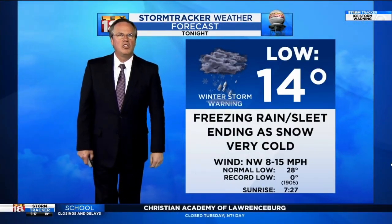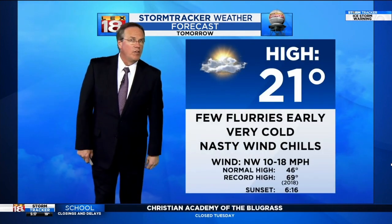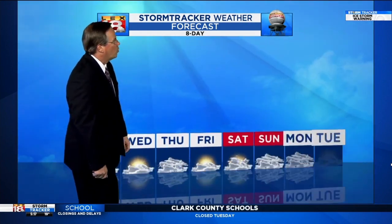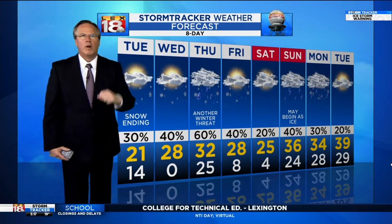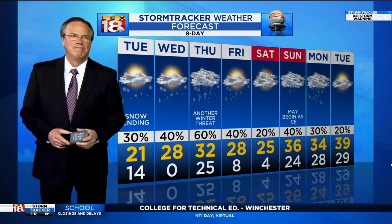Freezing rain and sleet ending as snow, mid-teens for that overnight low with the winter storm warning. Few flurries early, otherwise just a cold day tomorrow. May get some sunshine, though, in the low 20s. After a very cold start to your Wednesday, snow returns. That turns into another winter storm threat on Thursday. All right, Bill, just keeps coming.